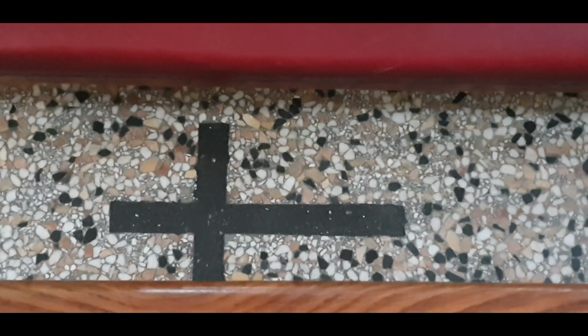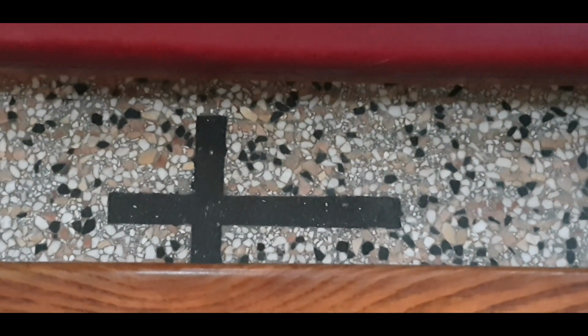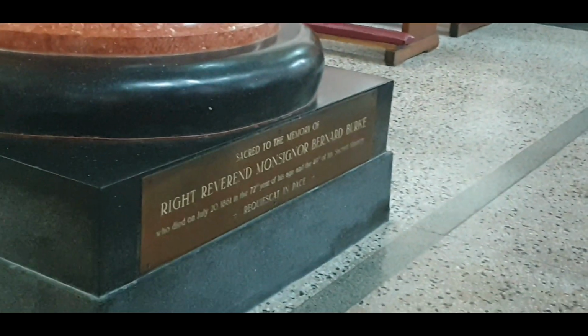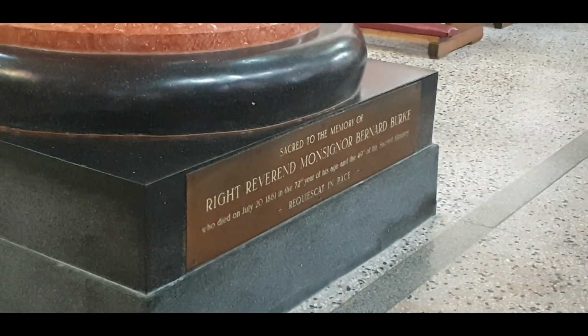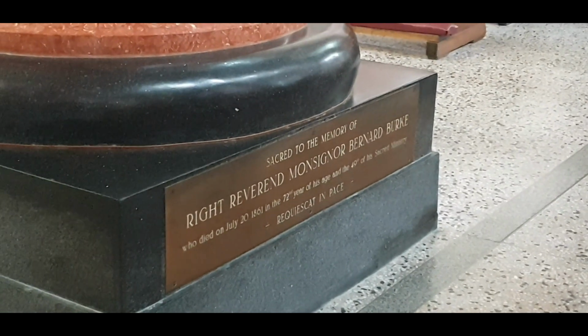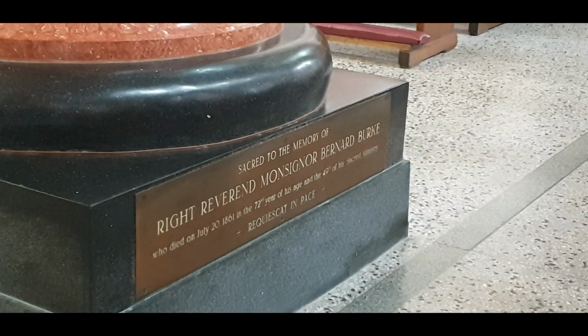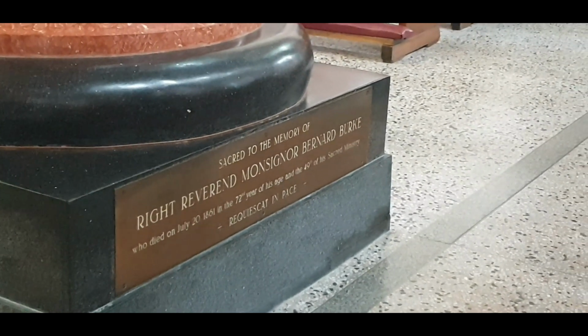This cross is in an unusual place. Yes, and I shall explain why. Have a look at this plaque here at the foot of the pillar at the back of the church. It's dedicated to the Right Reverend Monsignor Bernard Burke. Bernard Burke was priest in this church from 1821 to 1861. He was here for 40 years of his priesthood. In fact, almost his entire priesthood was spent in this church.